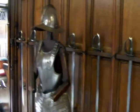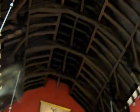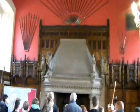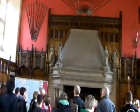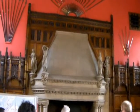Here we are in the Great Hall. Definitely the most interesting of all the rooms in the castle. Check it out. See, all the walls are covered in swords and spears and armor and axes. And there's actually guns over there too. But just check out the ceiling. For the 1500s, or actually 1500 exactly, this was pretty good construction. And there's a gigantic fireplace over here.